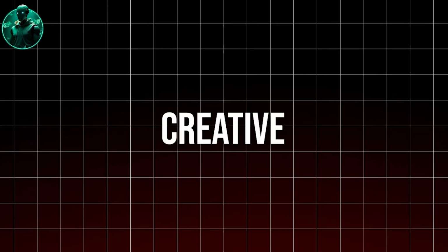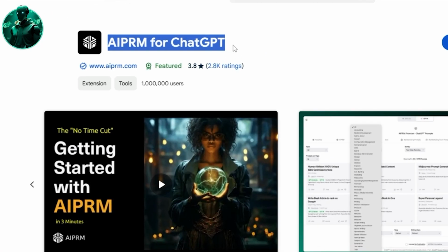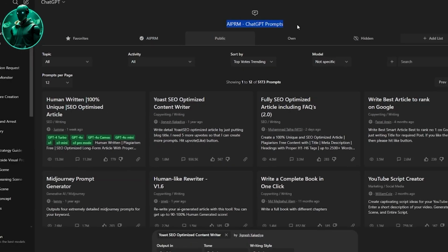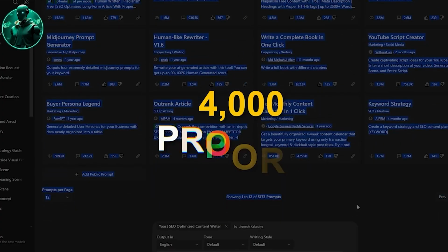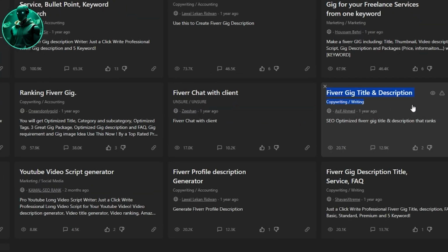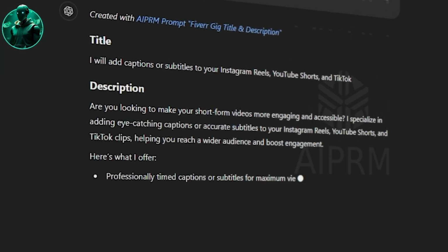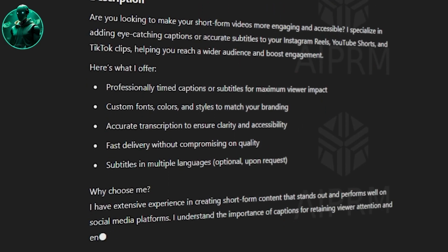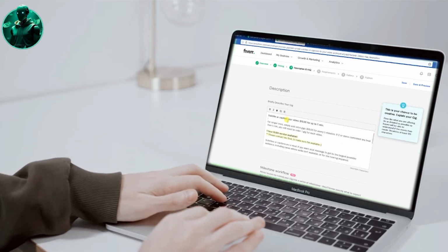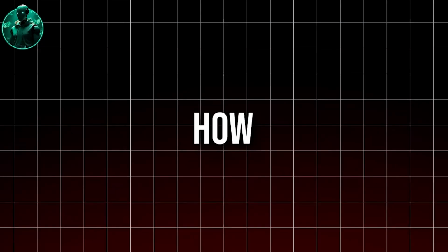If you want to be more creative, follow these steps. Install the AIPRM extension from the Chrome Web Store. Once the extension is added, go back to ChatGPT. You'll notice that the interface has changed and now offers over 4,000 prompts. Search for Fiverr in the prompt search bar and choose any prompt that suits your needs. Enter your gig title, and it will generate an SEO-optimized description, keywords, and title for you. Next, start creating your gig. If you get stuck at any point, there are plenty of in-depth tutorials on YouTube about gig creation. Good luck! Let's learn how to do captions.